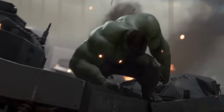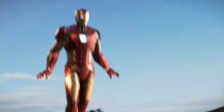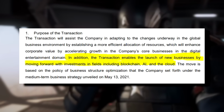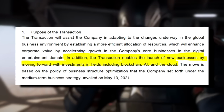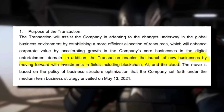It feels as if Square believes that slapping a big name on a title will immediately lead to El Dorado, and they don't need to put any work in to make it happen, which is evidently not how the real world operates. However, the other reason for this sale was more alarming, stating that they are doing so to not only focus on their main markets like mobile gaming and MMOs, which isn't too bad, but also to pursue blockchain gaming. Yep, the NFT talk is back again.